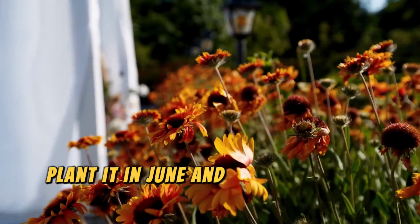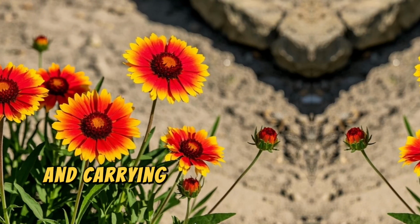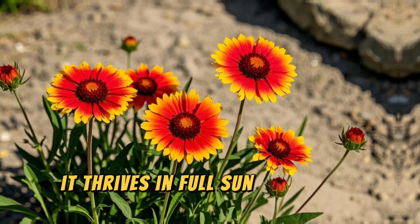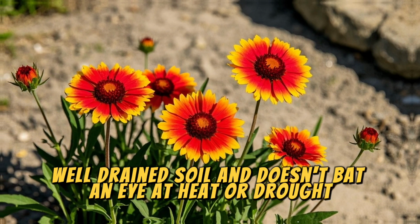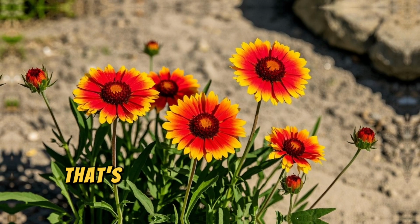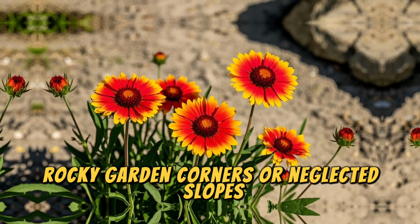Plant it in June, and Gaillardia will waste no time, bursting into bloom within weeks and carrying those vivid colors all the way into fall. It thrives in full sun, loves poor, well-drained soil, and doesn't bat an eye at heat or drought. In fact, it prefers things a little tough. That's why it's perfect for dry patches, rocky garden corners, or neglected slopes.